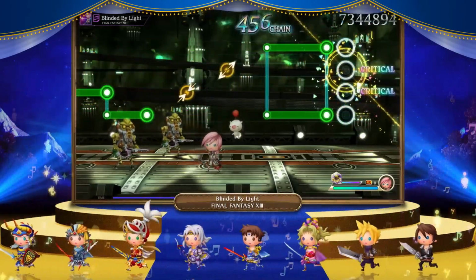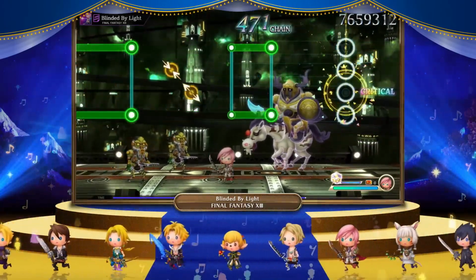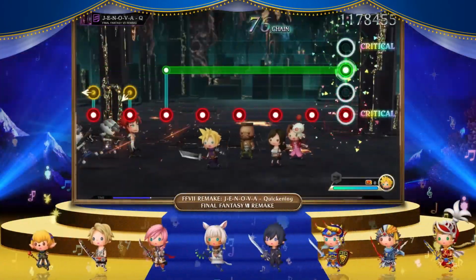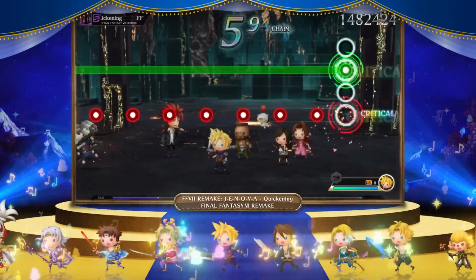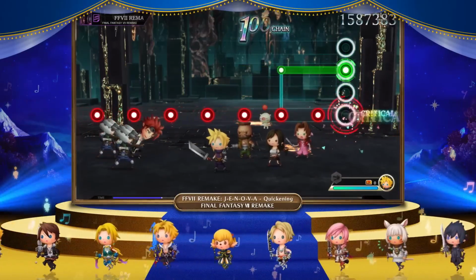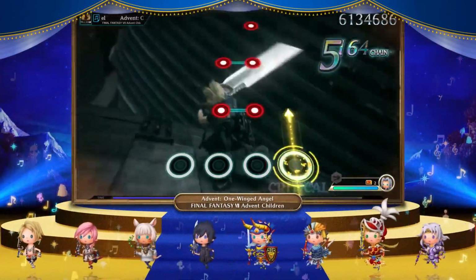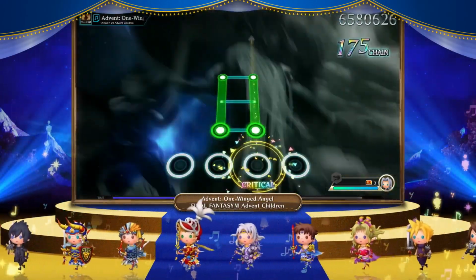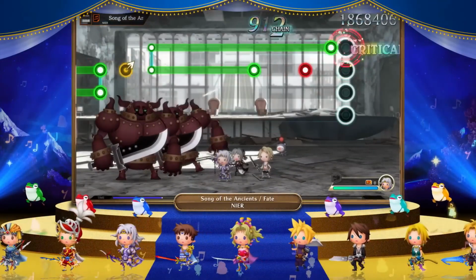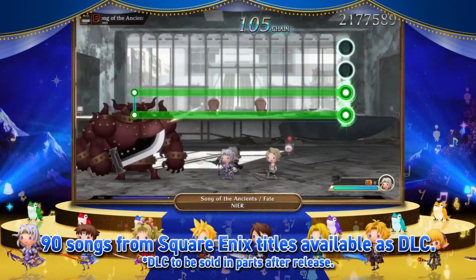The Digital Deluxe Edition includes over 55 additional tracks on top of the 385 with the core game, and that's going for $39.99. The Premium Edition has 120 songs on top of 385 for a total of 505 tracks to jam to, an absolutely mind-blowing amount of songs, and that's on sale for $49.99. Both editions are at brand new low prices on the eShop.